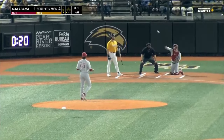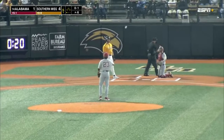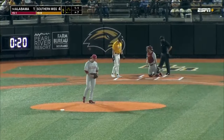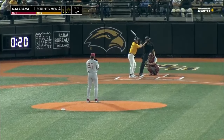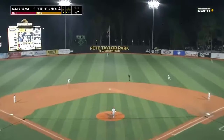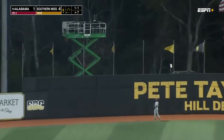This one goes well wide. Nice stop by Gassetti. Air picked that one out of the air. One one to Wilkes. He has hammered this. 111 off the bat. You're going to need a new baseball here at Pete Taylor Park.